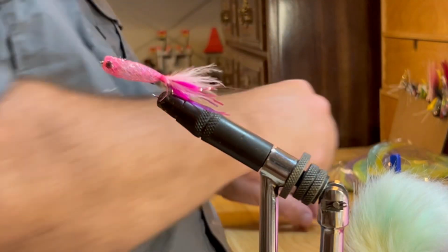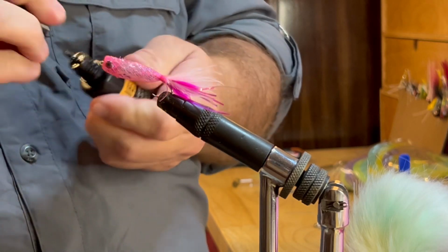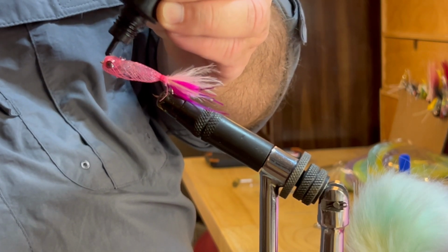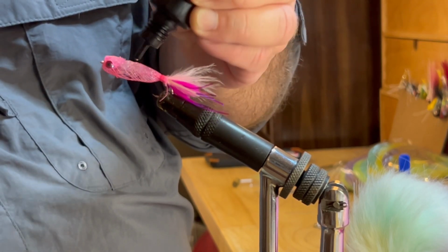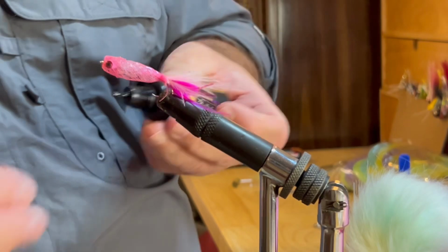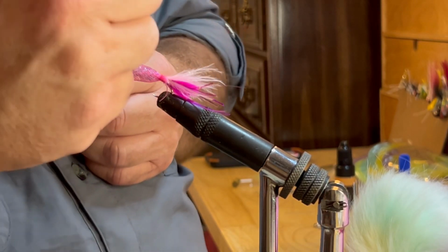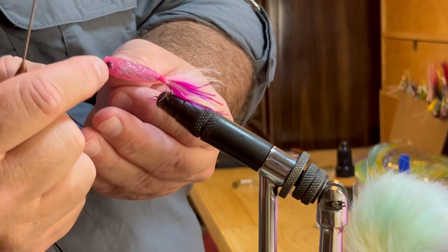There you go. Now I'm going to come back in with some more of the UV resin. I'm going to coat this head around where these eyes are. And there we go. Another application of the UV resin. I'm going to get my bodkin here, kind of smooth it out. Even my eyes up. They weren't even. There we go. Push them back in.